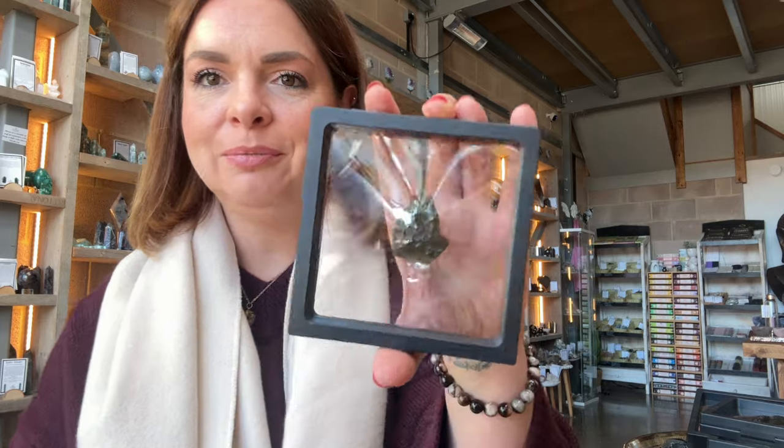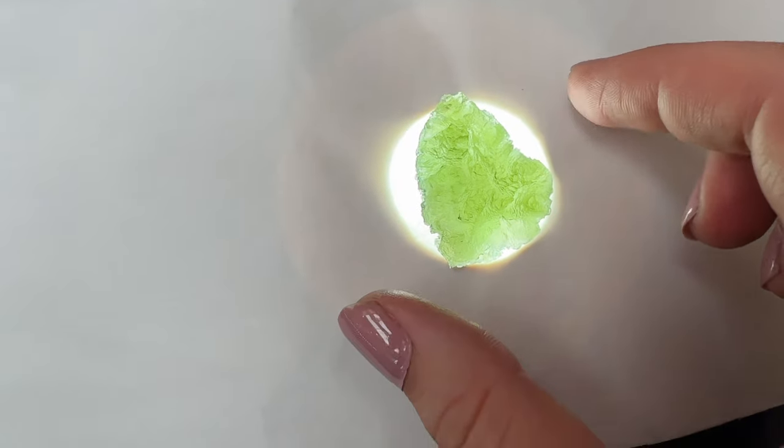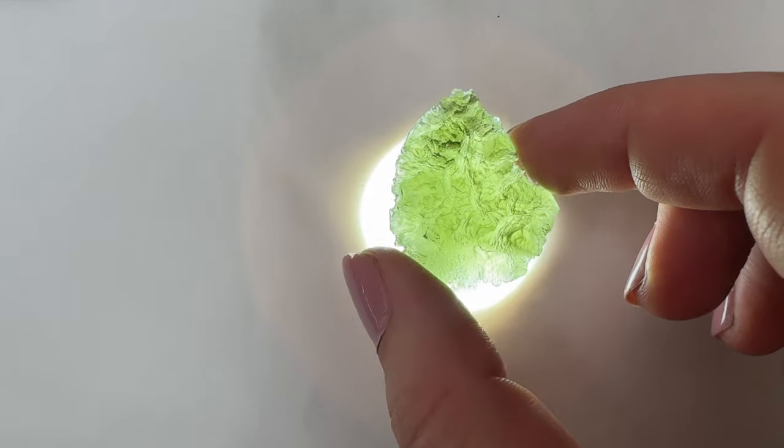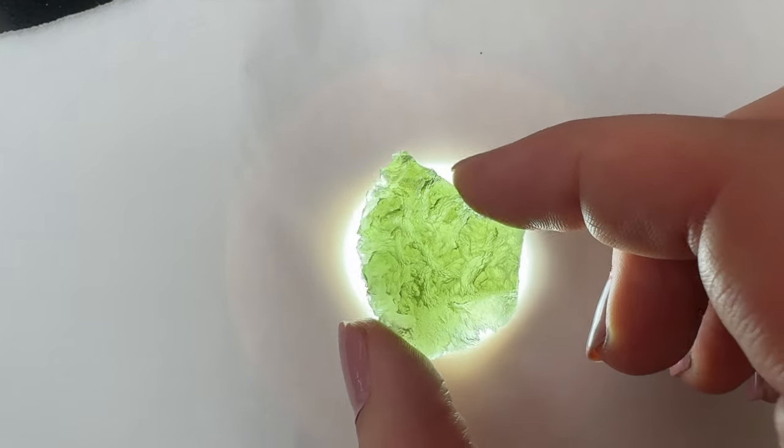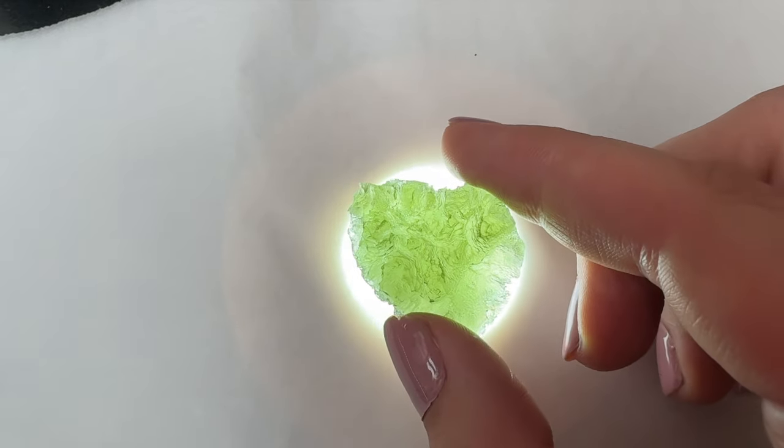So again, this is what we purchased while we were at the mine, because you can obviously buy wholesale there as well. This one is 8.9 grams. You'll be able to see in the cutaways how it just completely transforms with a light behind it. So if you do have some Moldavite, I would highly recommend getting some kind of light base, because as a display, it just looks incredible, and it's also just quite interesting to look at.